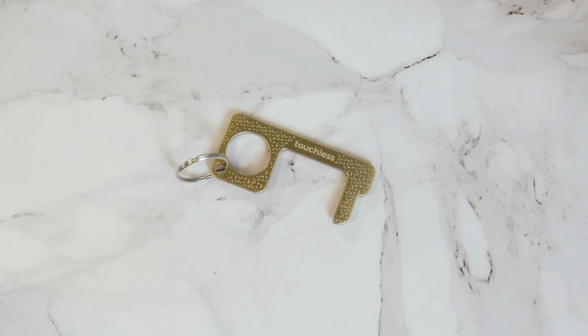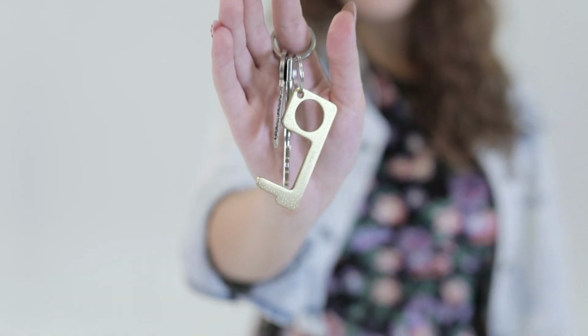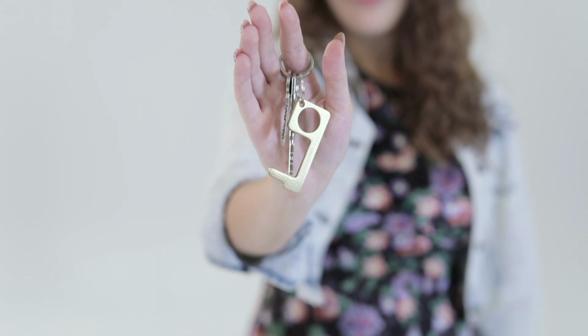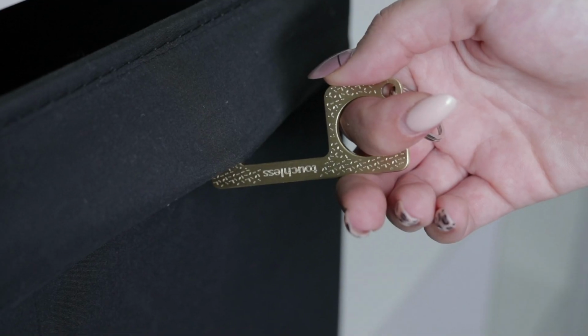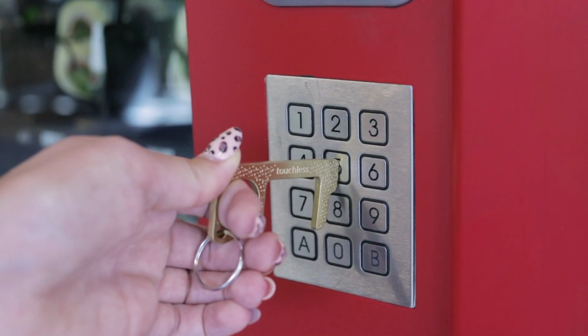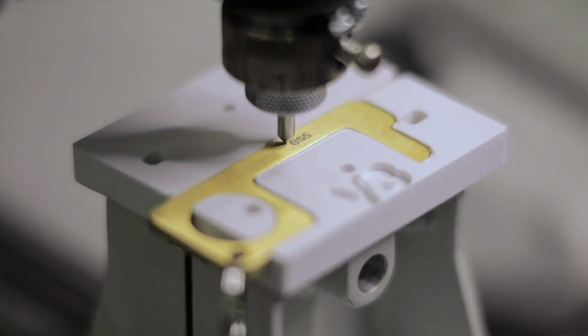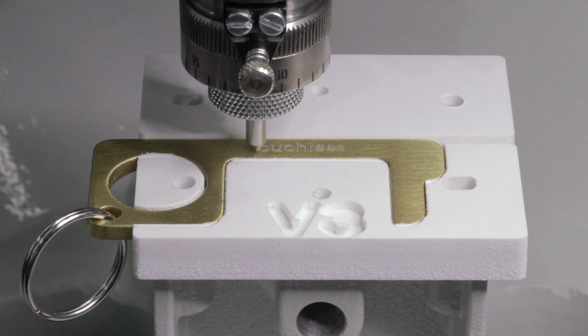Engraved touch tools. Your customers can open doors, pull objects, and push buttons with an engraved touch tool. These little gadgets have become popular throughout the pandemic, as you can complete small tasks without having to touch commonly used surfaces. Add your company logo or add a quote to make this Printful product unique.